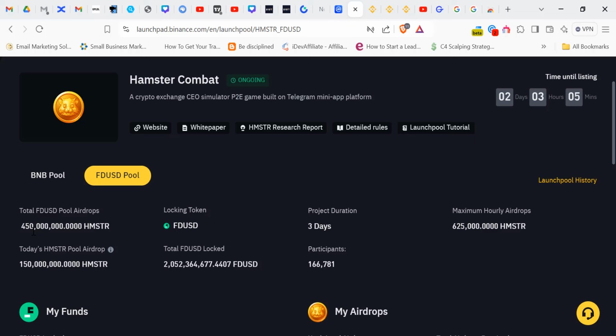So now, look at the math. 15%: over 2 billion in FDUSD funds will be sharing 450 million Hamster. So take note of that. Ignore the number of participants, see the funds. It's the funds that matter, because when they are sharing, it is the deposits you bring in that will count in the sharing of the pool. Do you understand? So according to the percentage of what you bring in, that will determine what you receive per hour as the Hamster airdrop.